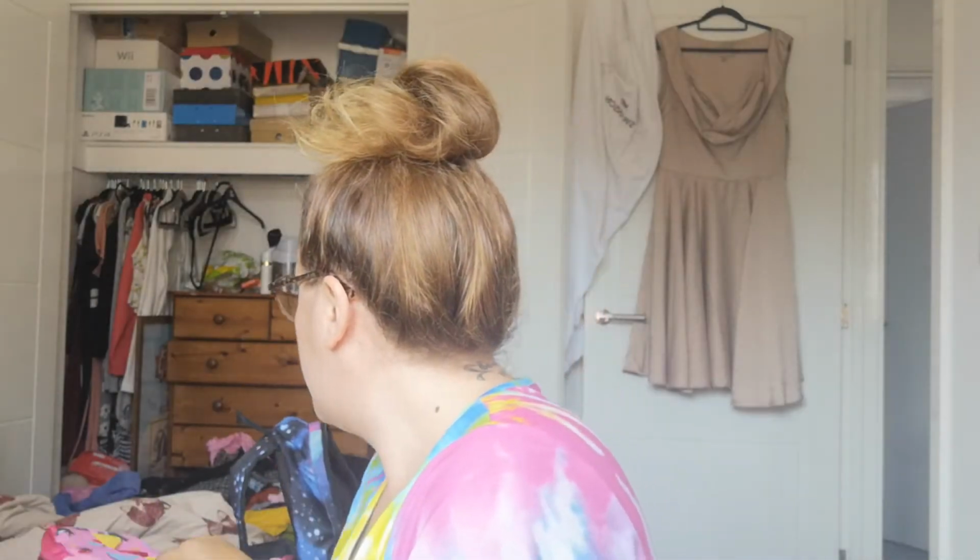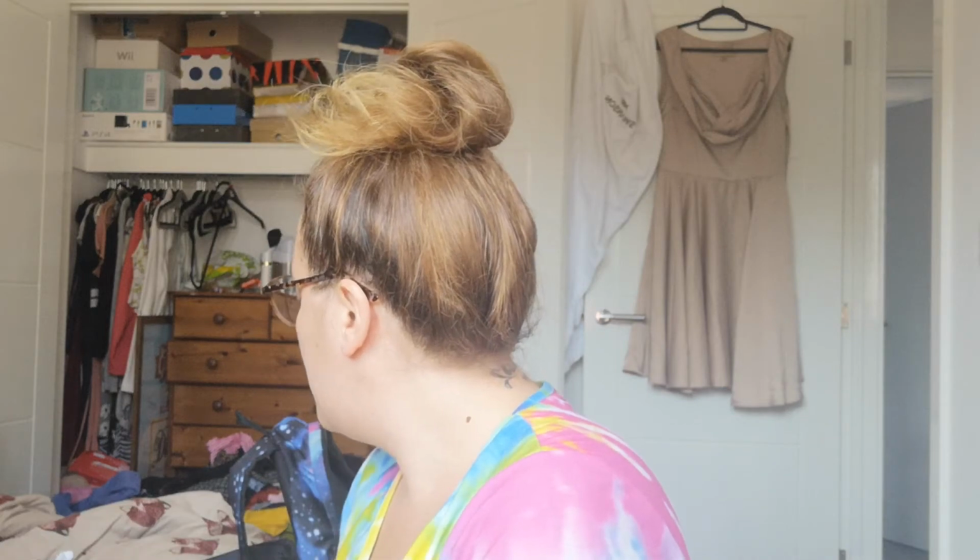He also has a fleece, which he will more likely wear than this, but this generally just goes in his backpack just in case he gets cold. But he takes a coat most of the time to school and he never wears it. I don't know why I've bought it, but I've got it just in case. Also, what else have we got for Mr. Edward? Edward, are these yours?